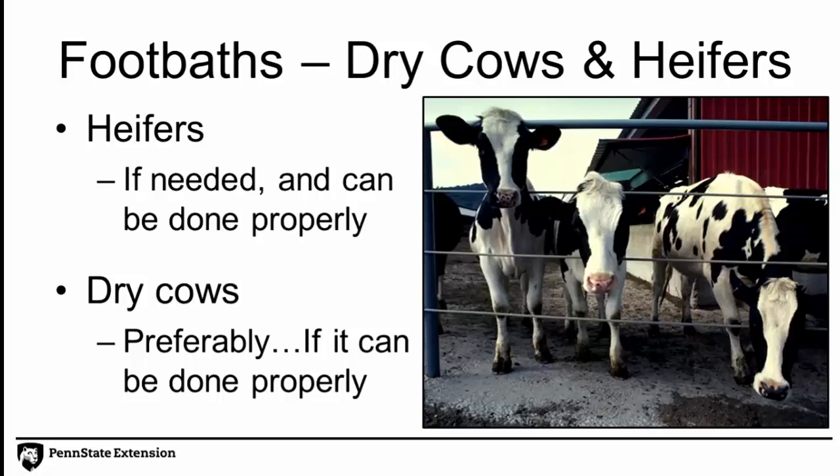And if we're going to do it, we want to make sure that we change that solution as it gets dirty so that we don't end up increasing the risk of spreading infectious bacteria.